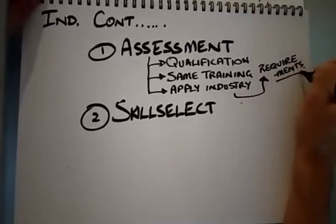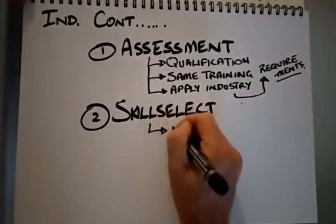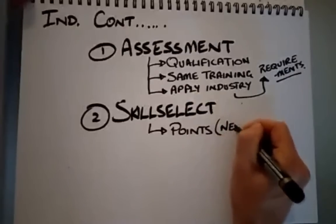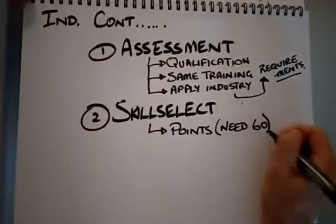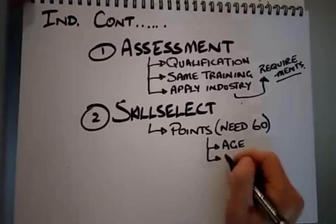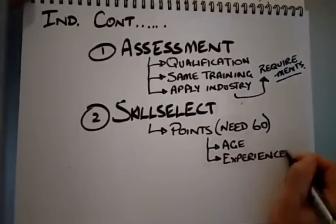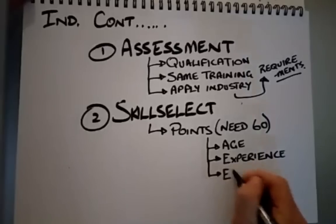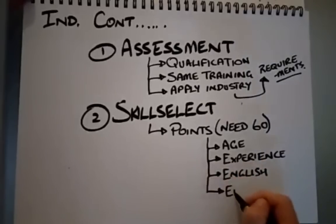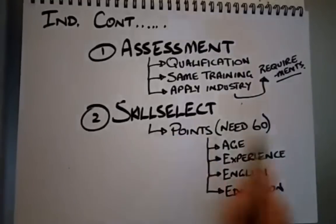Now, if we have a look over the assessment and we've done that, we need to have a look at skill select. And skill select is a point system. And what happens is you get allocated points depending on your age, depending on your experience, and depending on your English. So if you've got enough points, you need 60 points to qualify for skill select. And you can get more points, especially if you've got more experience and better English. And it makes it a lot easier for you to get an independent skilled visa the more points you have.